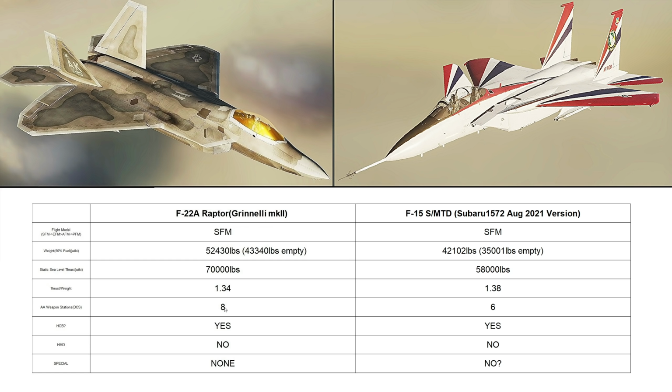Air-to-air weapon stations are 8. Does it have high off-boresight missiles? Yes, it has the AIM-9X, a very capable HOBS. Does it have HMD in real life? No. In-game, no. Does it have any special abilities like thrust vectoring in the game? No, it doesn't. There are many reasons for that, but you just have to take my word for it.